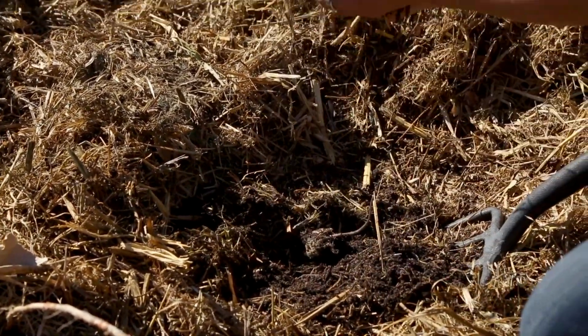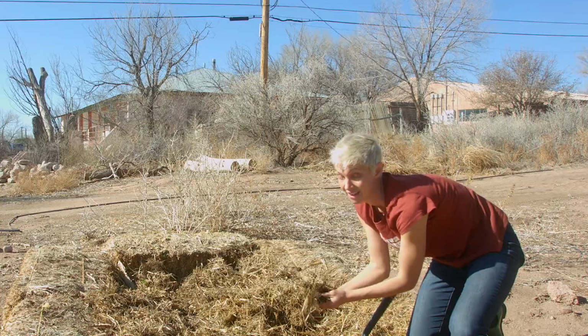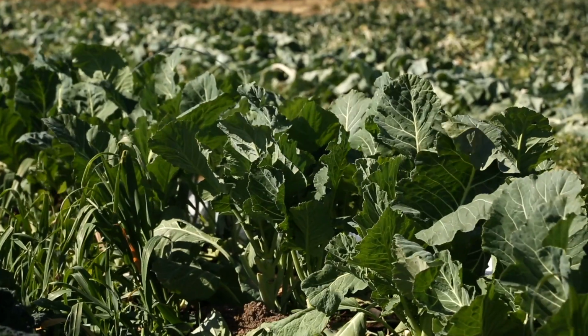When it's done, it should be cool, it should be moist, and it should smell sweet. Oh yeah, the garden is gonna love this stuff. Remember, making backyard compost is fun and easy, it's good for the environment, and anyone can do it.